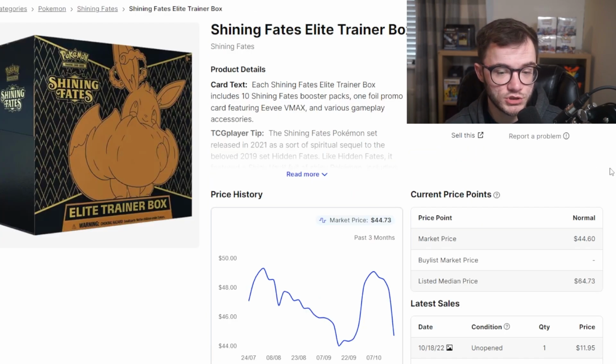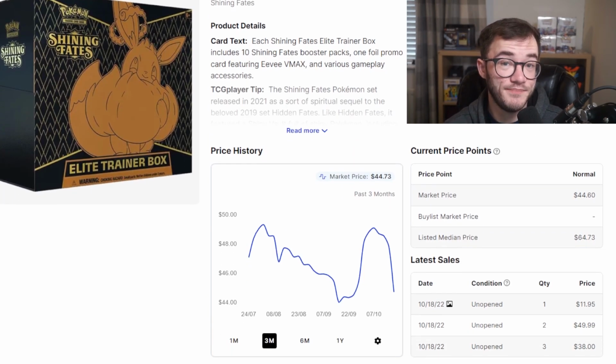Okay, right, on to Shining Fates. Now, Shining Fates is a weird one. It is being reprinted an absolute ton. It has been printed into oblivion, but in my opinion, I still think it's great just because of how cheap it really is. $44 for an ETB, a specialist set, again similar to Champion's Path, under half the price of the Champion's Path ETB. And there are some great cards in this set.